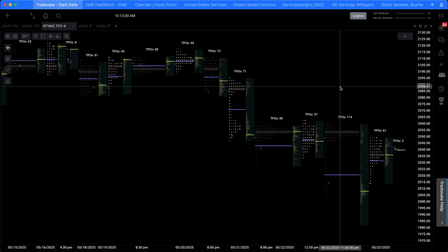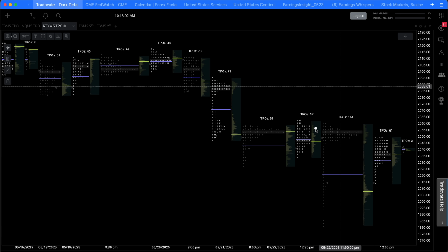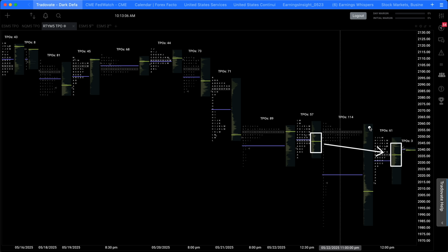Let's go back to the market profile. Any other nuances to point out? The value was not clean to the downside on Friday, which once again makes total sense considering where we closed on Friday relative to Thursday.